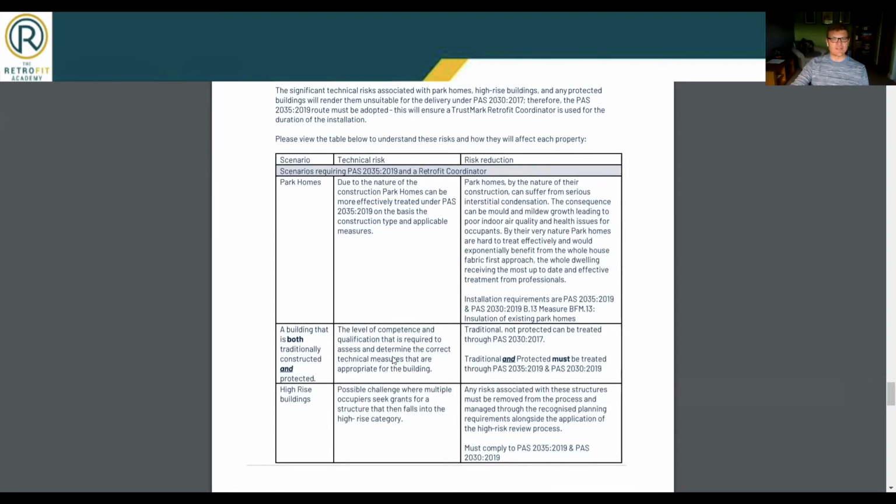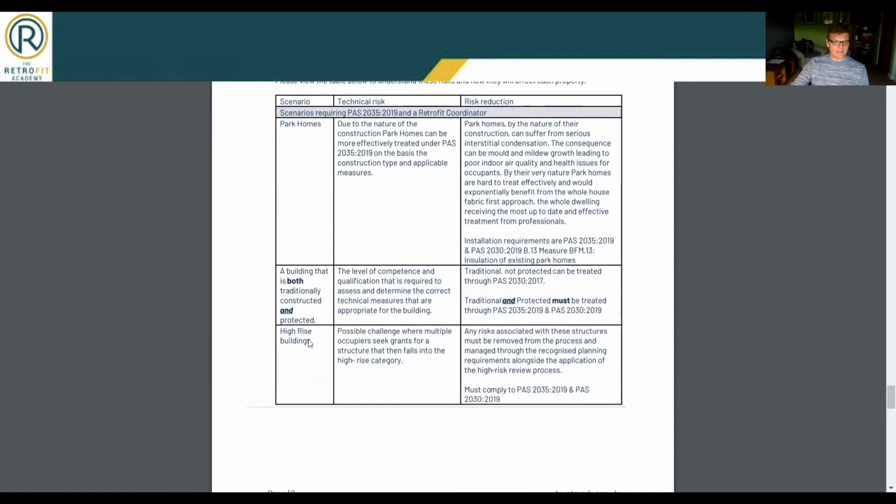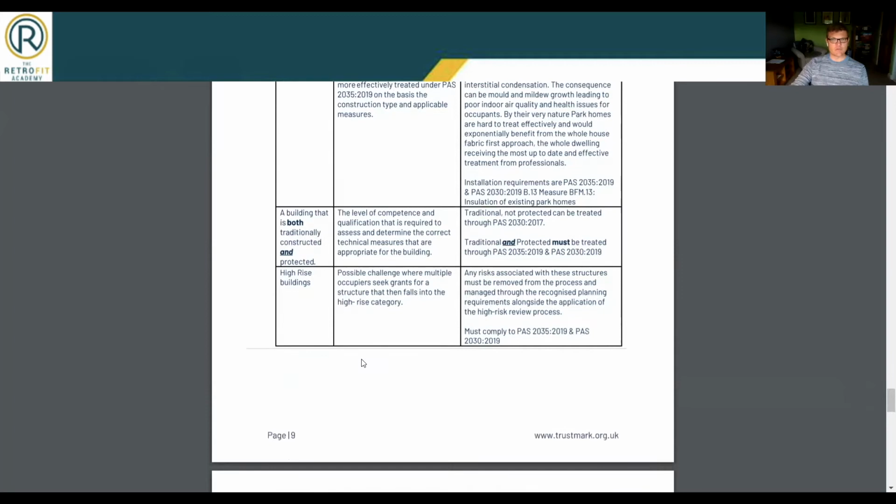Now, it's important that we understand protected means buildings that are in conservation areas or linked to World Heritage Sites, things like that. So it's not all traditional buildings, which are often defined as those built before 1919. But it is any of those buildings which are in conservation areas, and that includes lots and lots of areas in cities, and particularly in London and the South East. It also includes high-rise buildings, defined as any building over 4 storeys or 12 metres in height, which does apply to an awful lot of property.